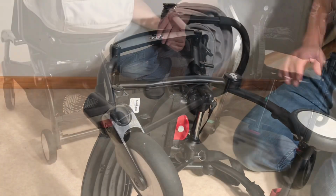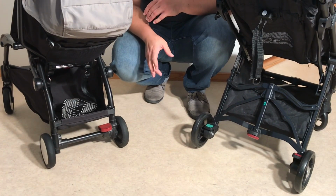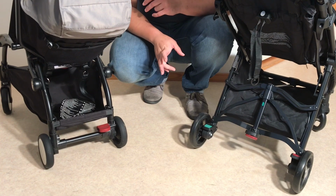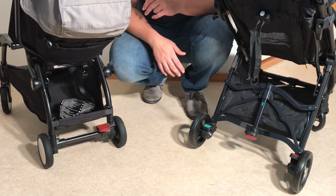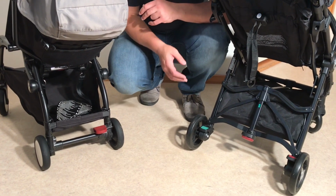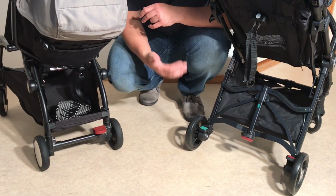Okay, we're going to have a little bit of a closer look at the rear frame of both of these strollers. Neither of these has any rear wheel suspension, which is not something that is actually needed really on an ultra-compact travel stroller, since they're intended for use mostly in airports and malls and lighter terrain in general.